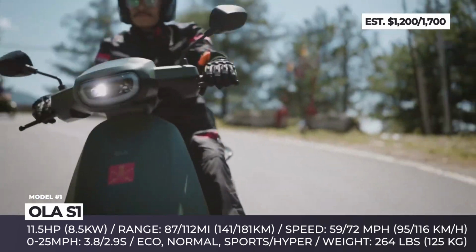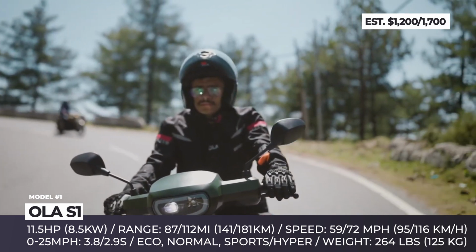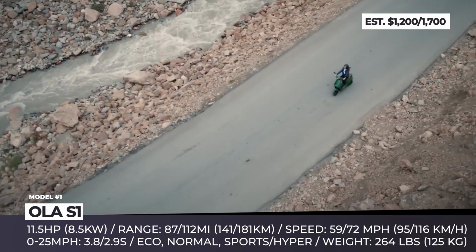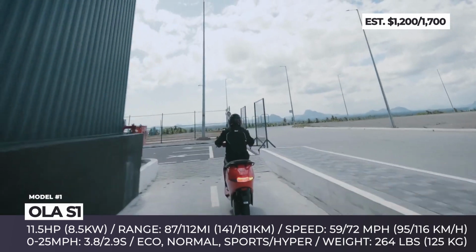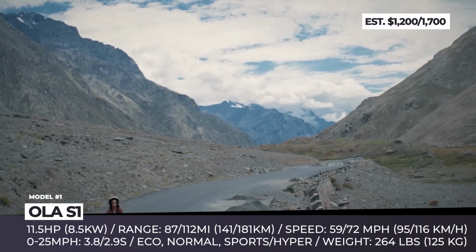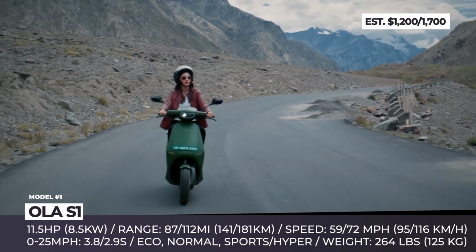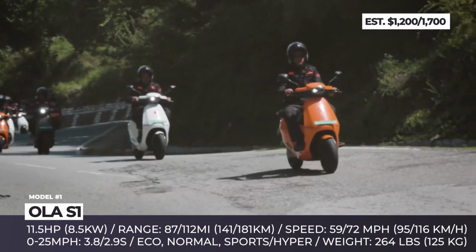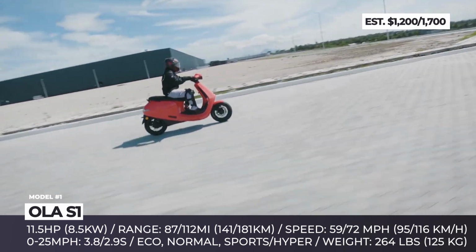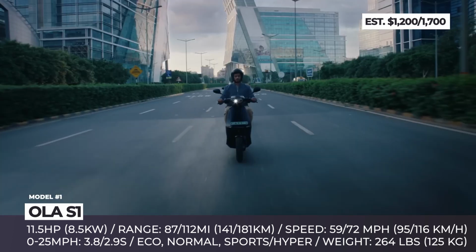The models are powered by a permanent magnet electric motor that peaks at 11.5 HP. In the S1 Pro, it is paired with a more powerful battery pack that ensures 72 mph speeds and 0 to 25 acceleration in 2.9 seconds. The maximum range reaches 112 miles. It also gets standard cruise control and a sporty driving mode labeled Hyper.